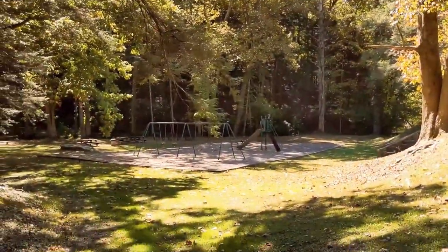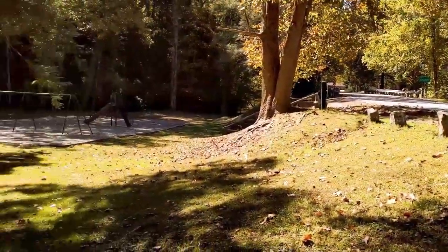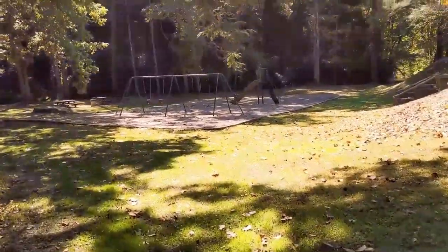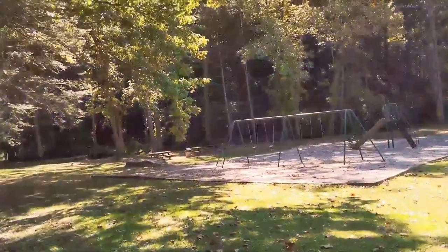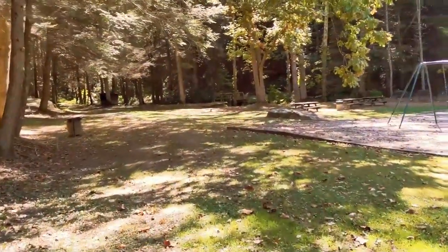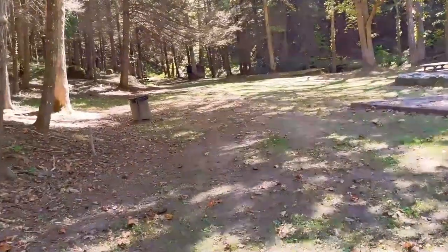But now this, you'll see if you come up here, you see the swing sets and the little bridge going back up in through there. Trust me, get out here. Check this out. Now this goes way back in here. And I guarantee you this spot has a lot of history.